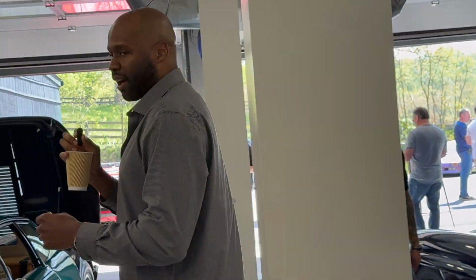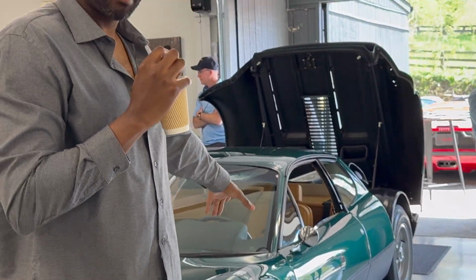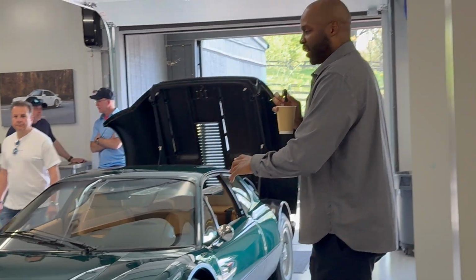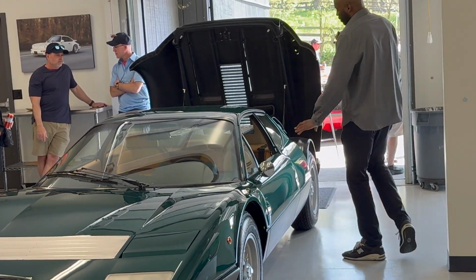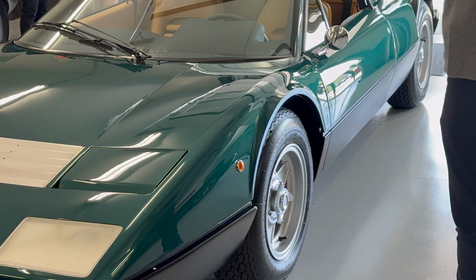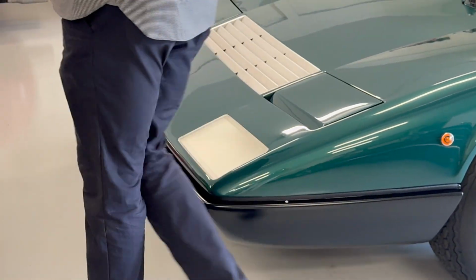If we look this way, we have a Berlinetta Boxer, a flat 12 engine that preceded it. Yeah, this was the precedent to the 512 Testarossa. The only problem with this car when it came out, and it did not last for very long, was a lack of cooling into the engine. The reason we have the side entry, the side inlets on the newer cars is because it needed to cool down such a powerful big engine. We go further this way.